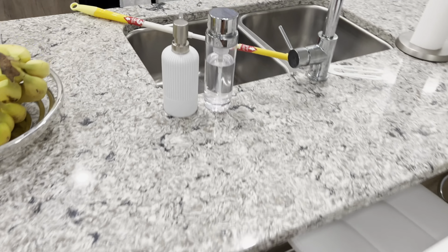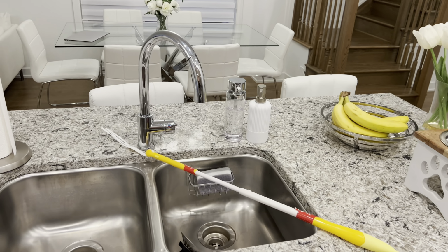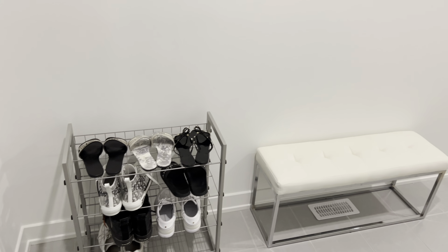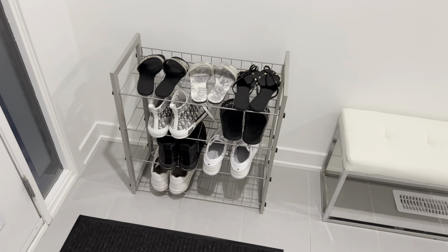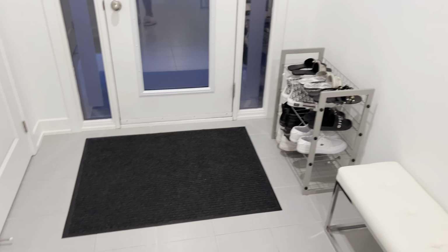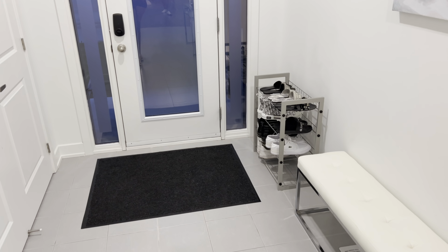I put the soap thingies here. They look so good. Show you guys. Still kind of messy right now, but you guys get the point. It looks really, really good. And yay, we have our shoe rack now. It looks so good. I feel like it matches perfectly with this area here because it's a grayish chrome color. It looks really, really nice. Now we don't have a bunch of shoes here, and we actually look organized. So I love that for us. It looks so much better.